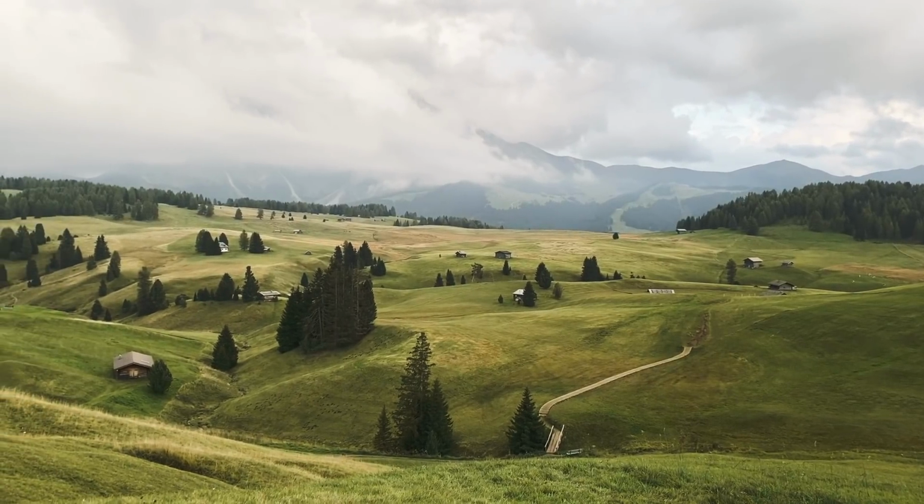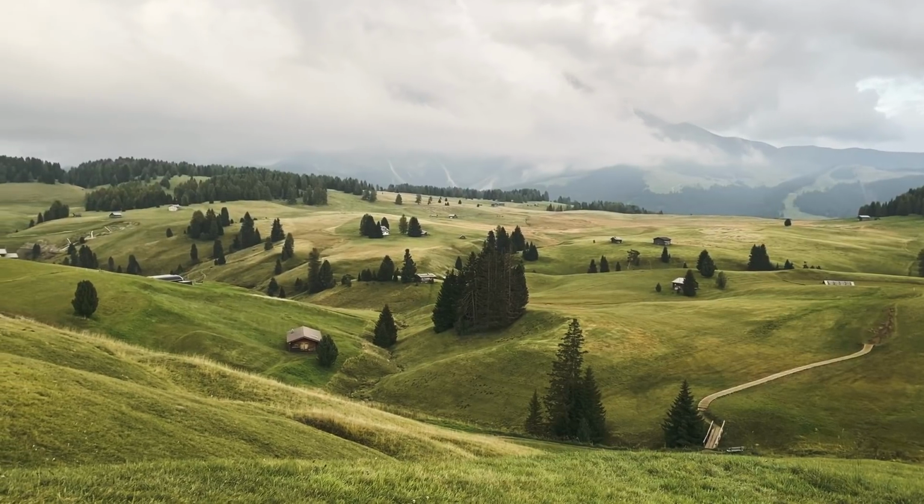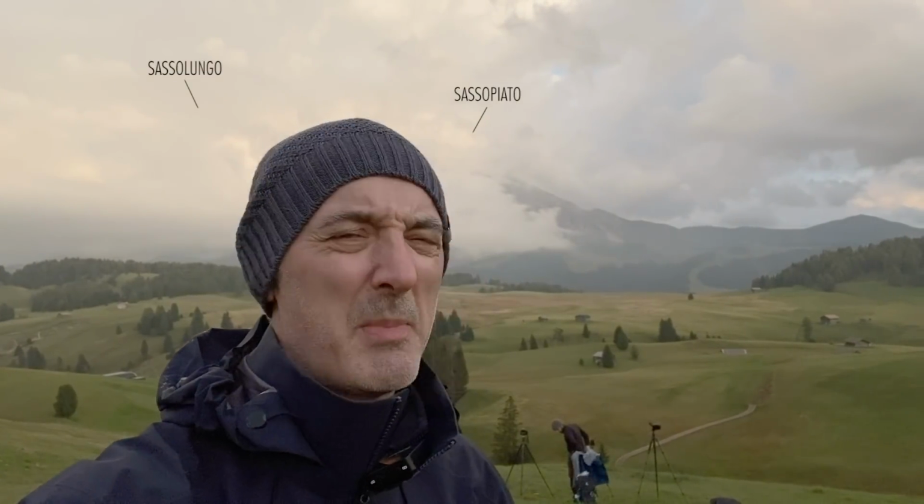It's dotted with these rolling hills, these small trees, small wooden huts, which are just really, really photogenic. And beyond that, what you would normally see behind me are two peaks of Sassolungo and Sassopiatto, but they're totally obscured by cloud now. We've been here for about an hour now, and there was a lot of cloud when we came out, but we thought we'd give it a try anyway. It's the first night here.